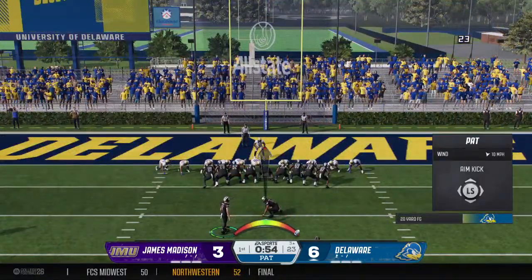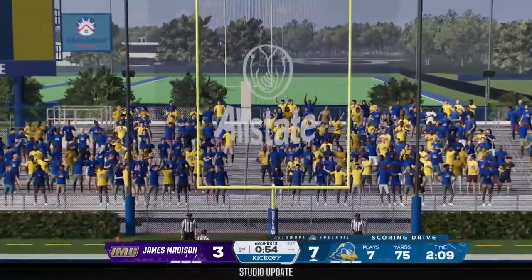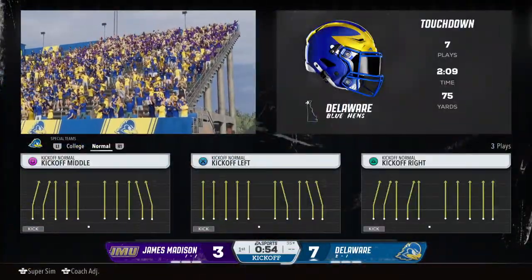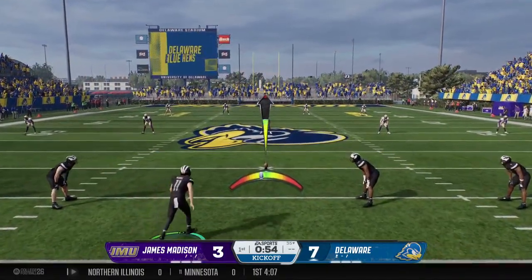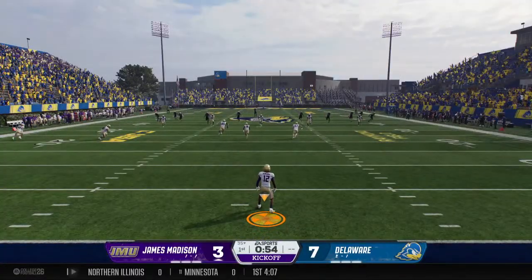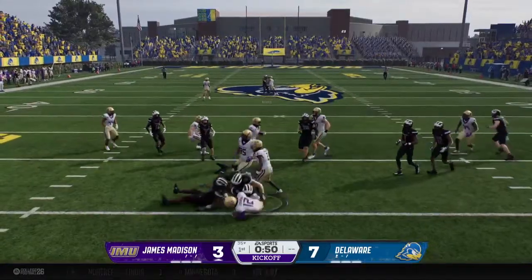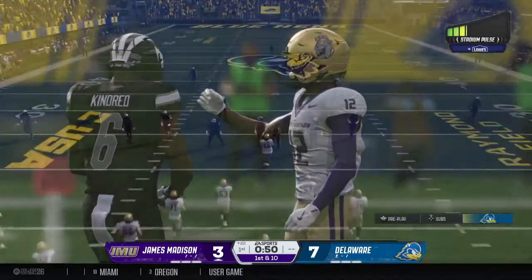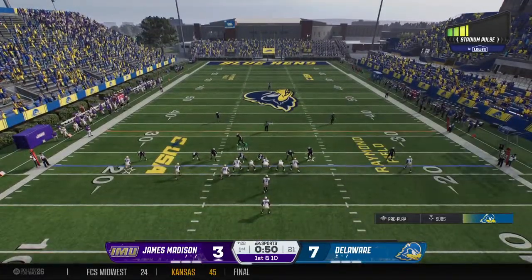Lining up to tack one more onto that lead. And the extra point makes it 7-3. That is an efficient drive. 7 plays, 75 yards. Kickoff unit on the field, and this defense will be called on to protect this lead. He'll start the return inside his 5. Nice job executing all of the assignments as they put a stop to that return at the 22. First play of the drive comes from the 22.